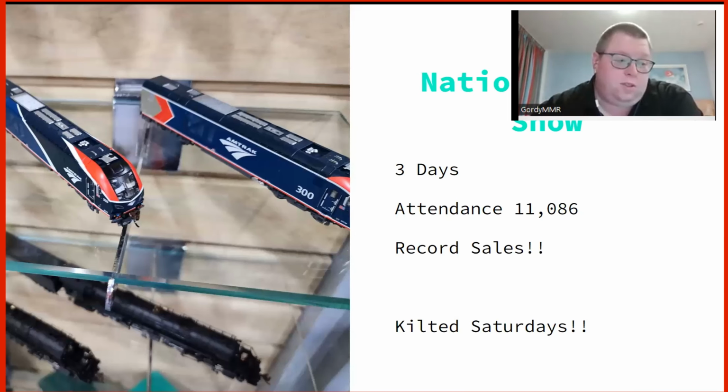The attendance was just over 11,000, bearing in mind 950 of those were the convention attendees who get access early on Friday. That 11,000 doesn't count all the module owners and all the traders that were also in there. So we were looking at a show population of about 12,000.